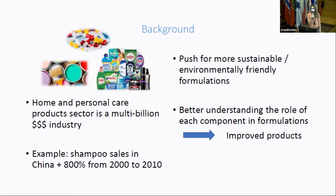So that's why it's important to make sure that we formulate as good products as possible. And in the past few years, of course, there has been a push for more sustainable and environmentally friendly formulations. And to be able to achieve this, we need to better understand the role of each of the components in these formulations. And hopefully we can then create improved products and use lower concentrations of the active ingredients, more sustainable products, and for example, lower temperatures at usage.